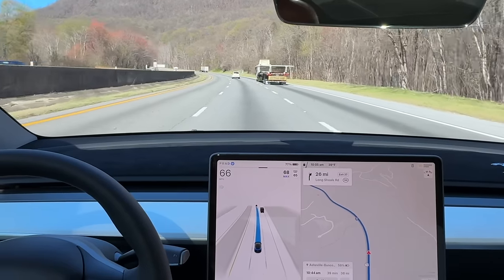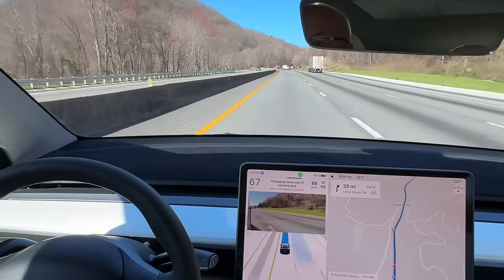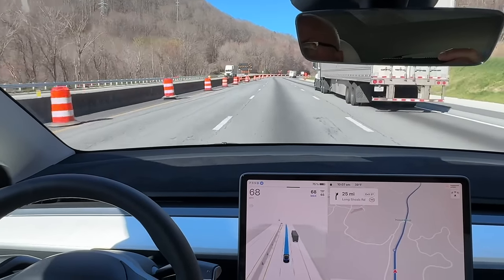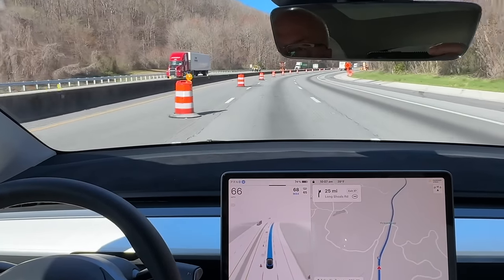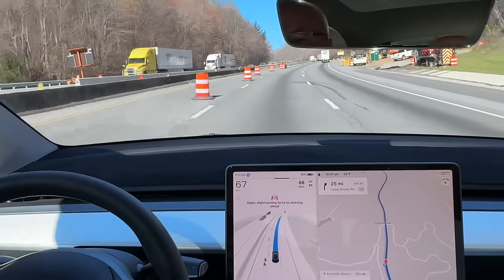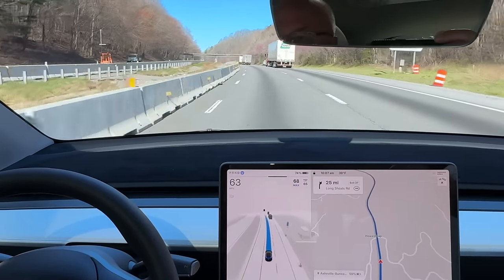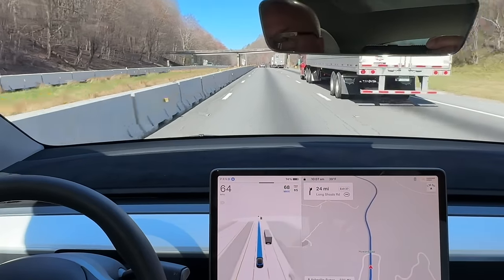Just going up the grade here now. It's called Saluda Grade. We just passed a slow truck. There's construction up here, and it's putting us over in the middle lane. Perma-construction on 26. They're replacing an overpass up here, so it will give us a wider highway. They need to exchange this old bridge for a new bridge, so that's what all this construction is here.